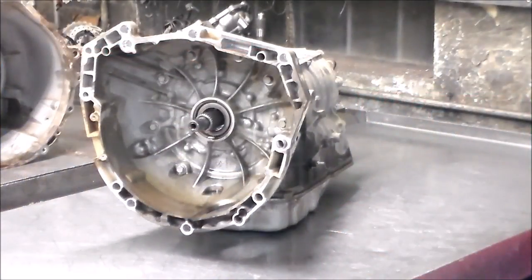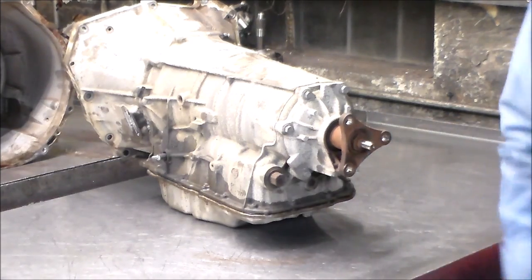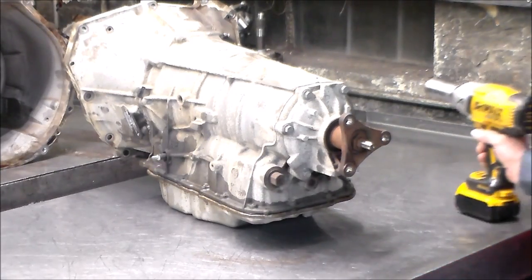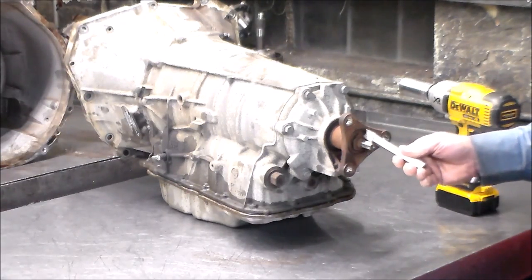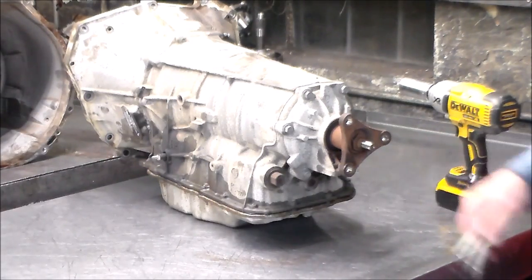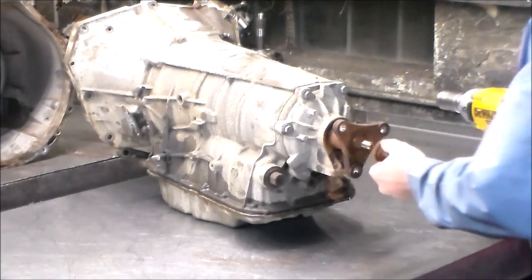All right, back with you this morning. So I'm going to start tearing this down. First thing I want to do is just get the flange off at the back here. That is a 30 millimeter. All right, it was peened over, so I just got a hammer, got in there with my bushing splitter here, and unpeened the nut. So now it should come right off.